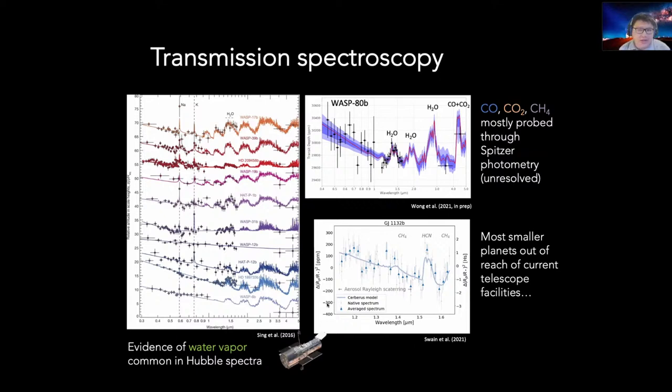So over the last decade, the Hubble telescope has been particularly productive in helping us understand atmospheres of exoplanets in transmission. Particularly, you see both the visible and the near infrared range is covered by the various instruments on the Hubble Space Telescope. So on the left here, you just have a sort of a collection of transmission spectra for exoplanets. These are all gas giants of various temperatures, you know, from anywhere from about 1,000 Kelvin to 2,500 Kelvin.